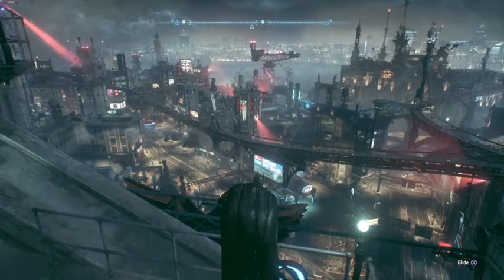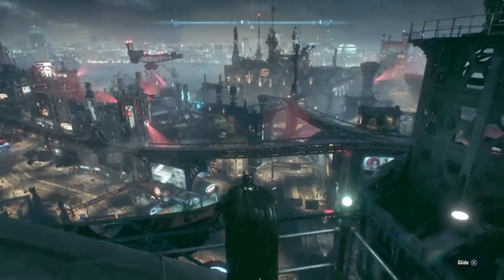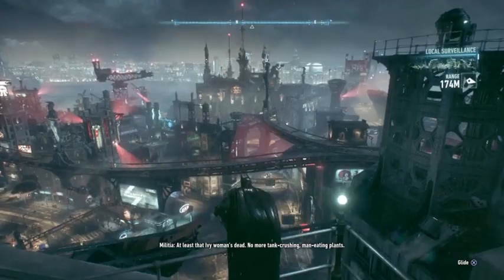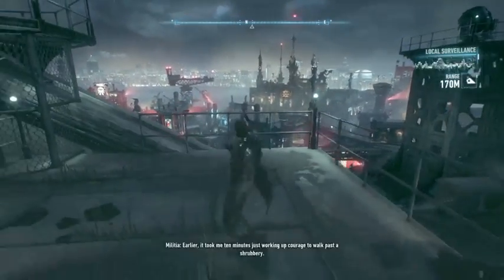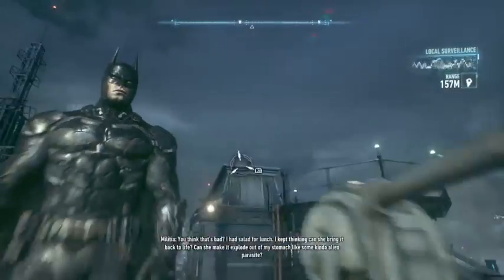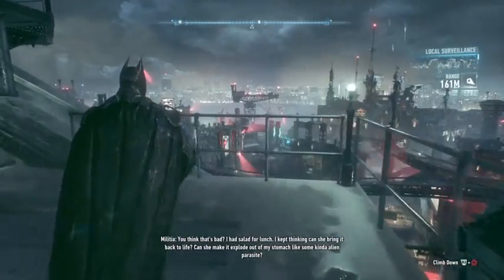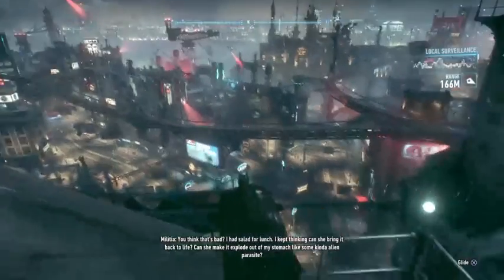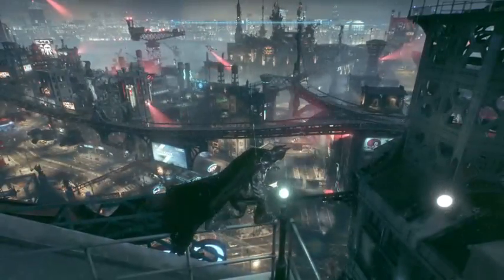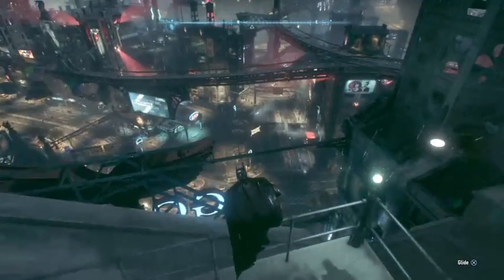Beautiful graphics, by the way. It's very unfortunate, and this happened with the previous games too. Watch that, what is it, the Fathers and Sons trailer or whatever it is? That trailer had some of the best graphics I've seen for Batman, and that's not representative of this game. If you look at these graphics and look at that pre-rendered cutscene trailer, they work harder on that one announcement trailer than they did with this.